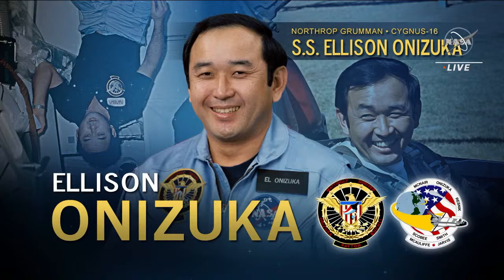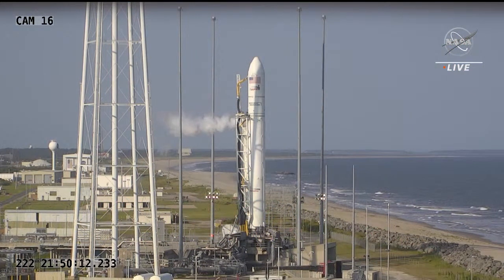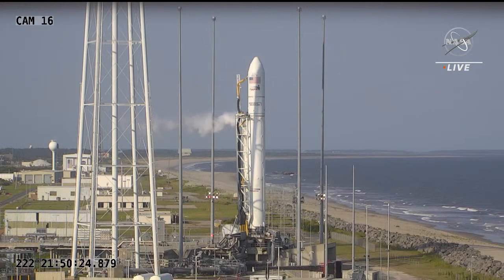Ops 2, step 408. You're go to start engine evacuation. LC Ops 2, engine evacuation started. And you just heard the poll to proceed with the final countdown to launch, and all teams are polling a go. And, of course, a tribute to Ellison Onizuka, who this Cygnus spacecraft is dedicated after.